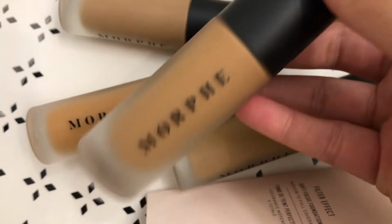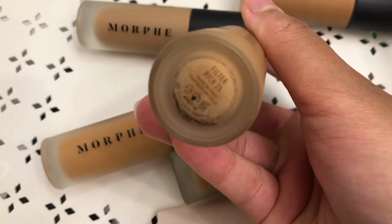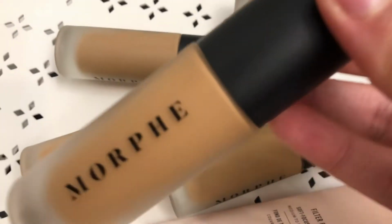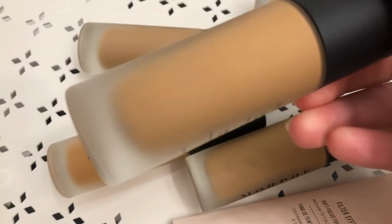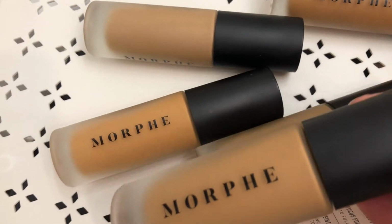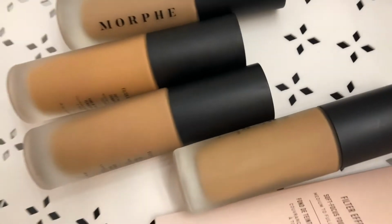All right, so here's the bottle. It's heavy. It feels good. It feels kind of luxe. Definitely feels like a high-end foundation. This foundation was actually made in Italy, which I love because Italy, as we know, is a gold standard for makeup manufacturing and production. I'm not going to talk about the benefits and features because I hate when people do that. We can read online. But yeah, these are the shades that I picked up.